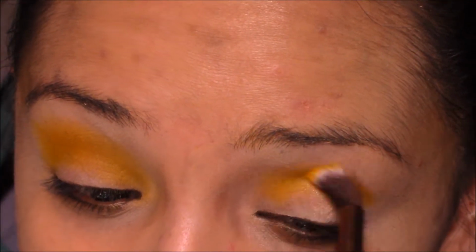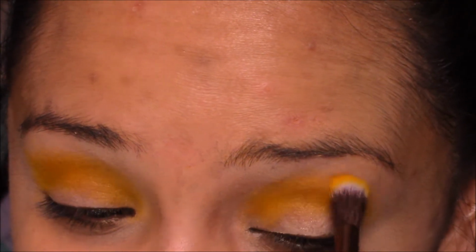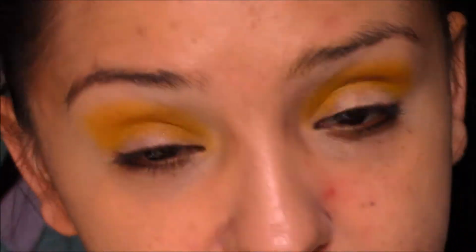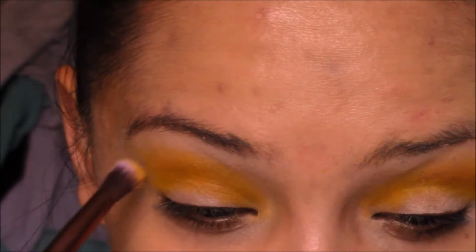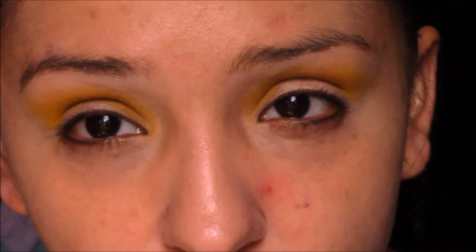Now this is probably the most successful yellow besides the one in my Urban Decay Full Spectrum palette, which I actually don't use as much anymore because the colors for me just weren't doing it. So I'm just going to blend out these edges real quick because this is a lot of yellow. This is super yellow. I like it though. I want that yellow. That's what I'm looking for. So I have the yellow easily blended in my crease.